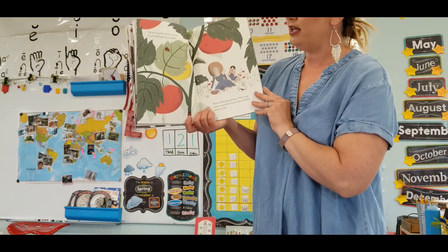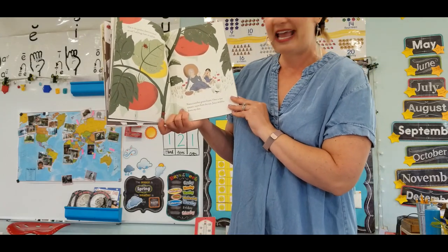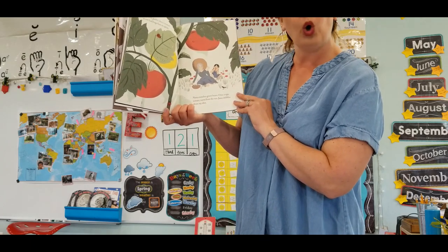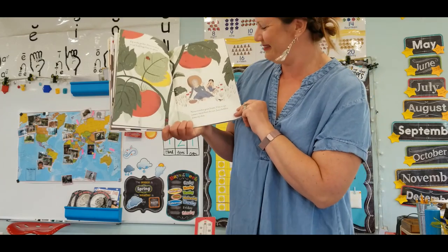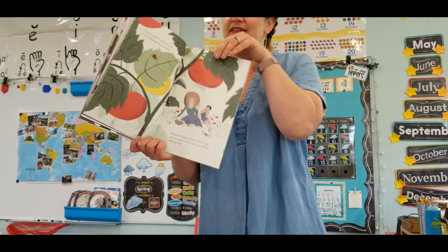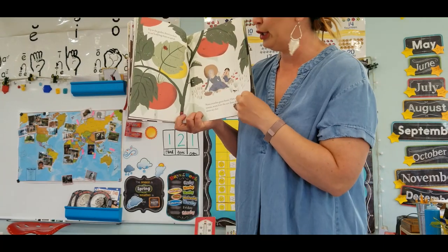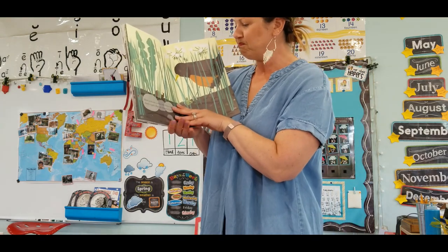Up in the garden, there's so much to eat. Ladybugs feast on aphids. Nana crunches green beans. I bite a ripe tomato, warm from the sun. Juice dribbles down my chin. Do you like fresh tomatoes? Ladybugs are really good for aphids. They're these little green bugs that will destroy your plants. And they are naughty little things. But ladybugs are so good because they eat them up.